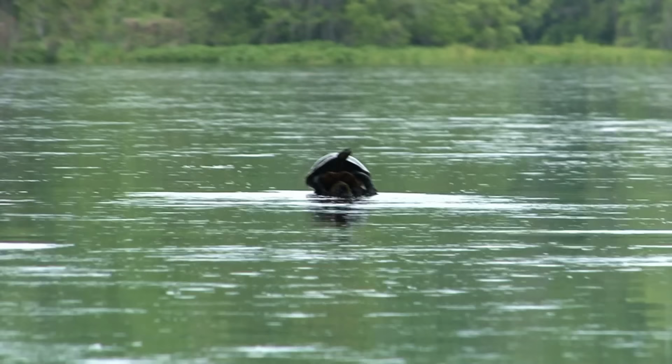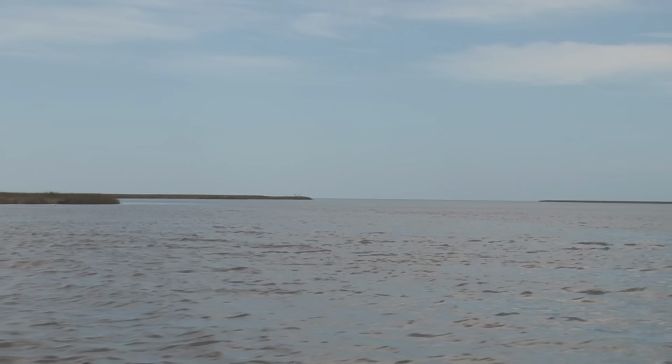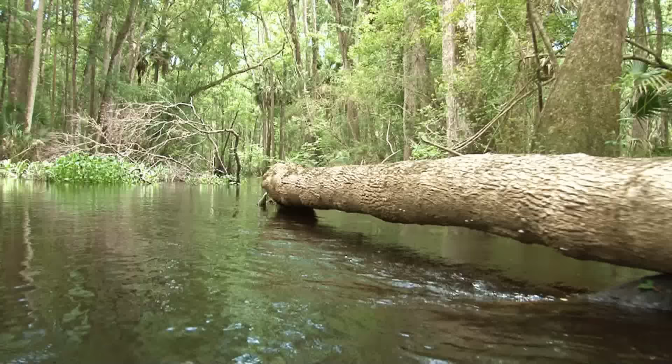This illustration depicts the route of the Tocobaga going down the Wacissa and the canal, out of the mouth of the Osceola, then along the Gulf coastline to the Suwannee River, and then up the Suwannee to its junction with the Santa Fe River, where it was transported on to St. Augustine by human backpack.